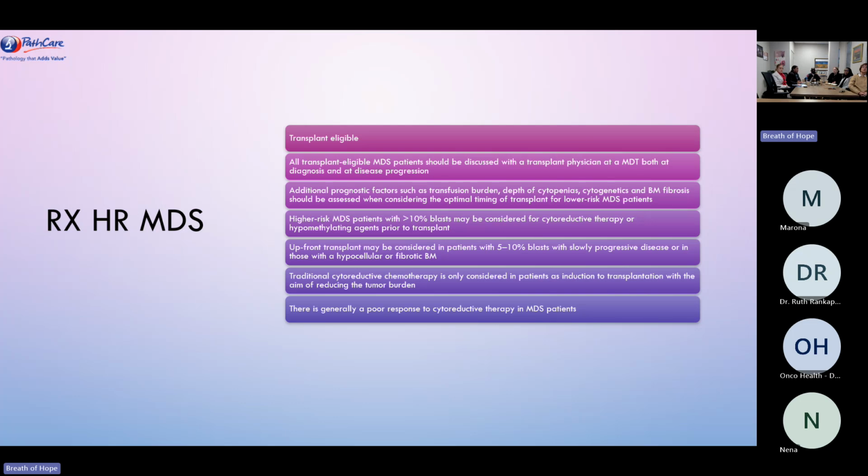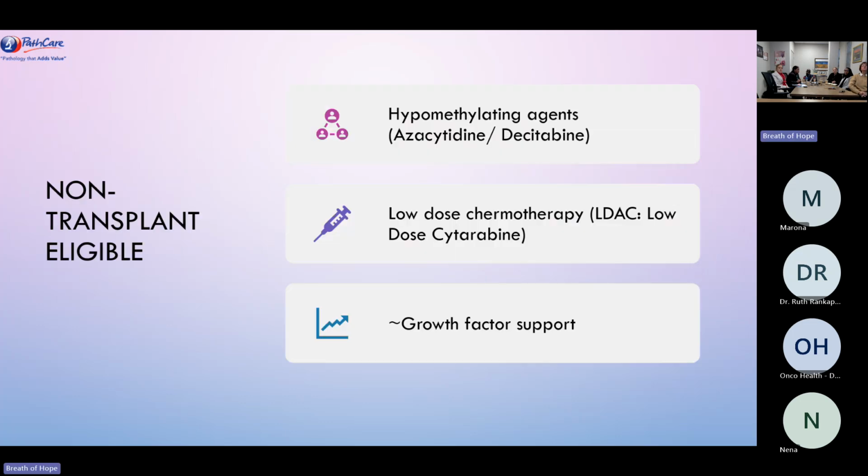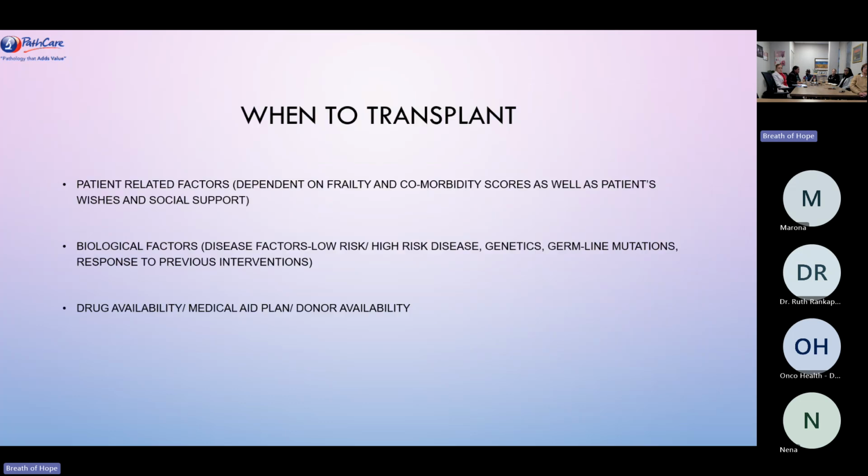So these patients who are high risk, we should initiate the discussion with the transplant team as early as possible. And then, as I've mentioned, the way to go forward with them. So here we've got patients, as I've mentioned before, it's just changing the way it looks. It's hypomethylating agents, low-dose chemotherapy, and growth factor support for the non-transplant eligible patients.